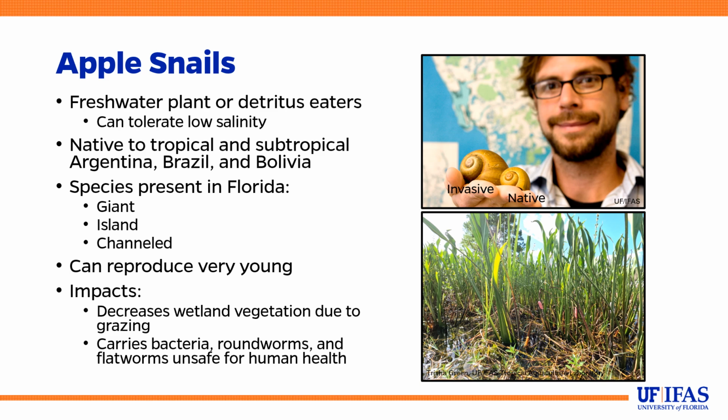The giant, island, and channeled apple snails can reproduce when they're a few months old. Giant apple snails lay green clusters of thousands of eggs above the waterline on plant stalks and other hard surfaces, whereas island and channel apple snails lay pink egg clusters. Their eggs look similar to those of the native apple snail, but with a trained eye, you'll notice the invasive apple snail eggs are smaller than the natives. Their shells are also different sizes and pitches compared to the smaller, flatter, native Florida apple snail.